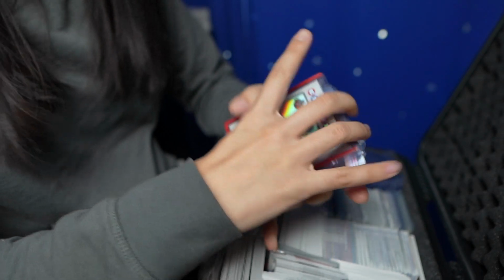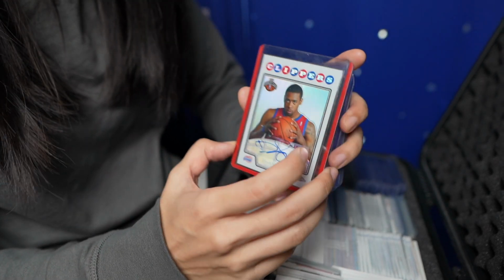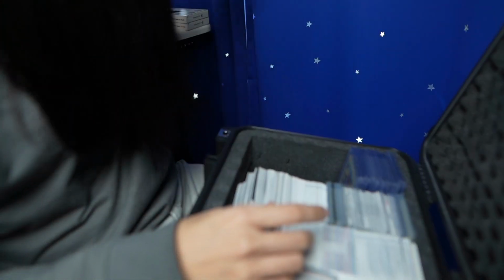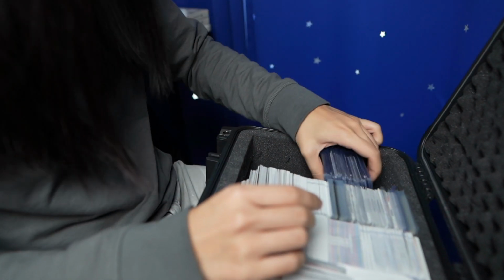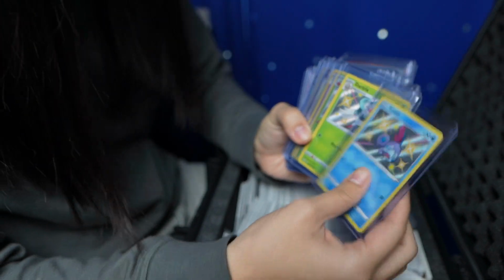Ooh, this was a play that I did. I went and bought DeAndre Jordan's auto the day of his trade to the Nets. Boy, was I smart, right? Okay. Now some Pokemon adventures that I had.